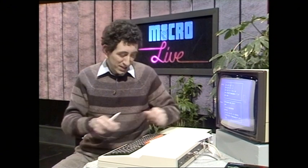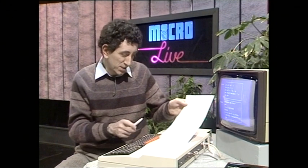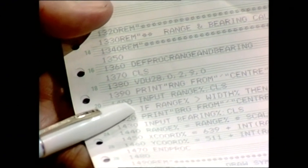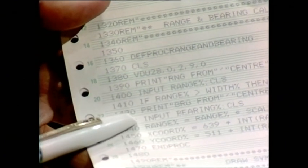That training software at RAF Shawbury was originally written in the computer language BASIC. Now, most micros come with BASIC built in. It's popular because it's fairly easy to understand. Well, here, for example, is part of one of the listings from the Shawbury programme, and there we are, you can see it's even got English words in it like if, print, and input, and so on.